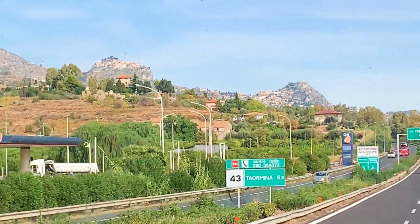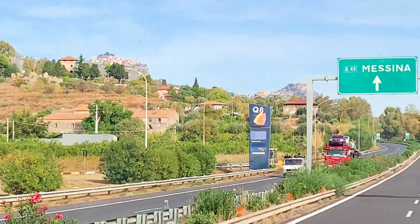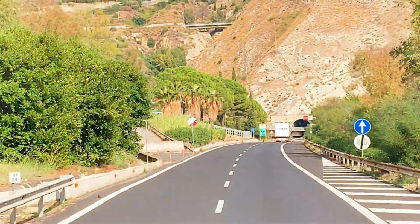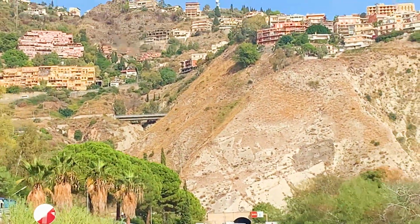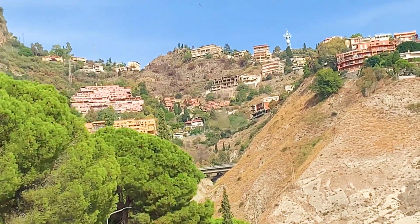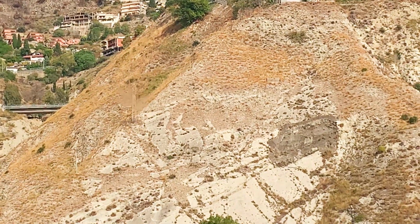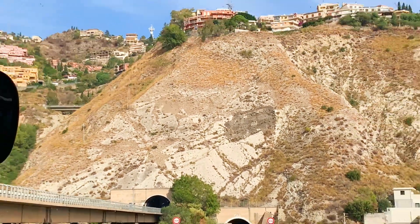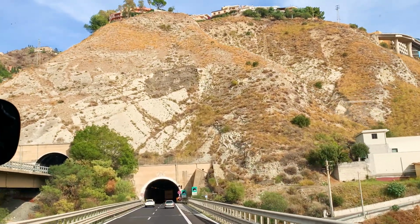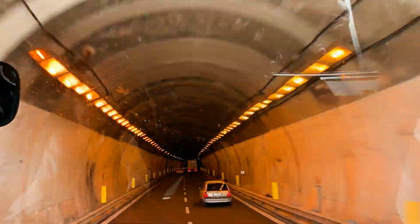and we are on our way back to the ship, and we stopped in a small town. It is a touristy place. Of course, everything is set up for tourists, shops, restaurants, and it is Taormina. But it is a nice town. I think it is worth it to see it.